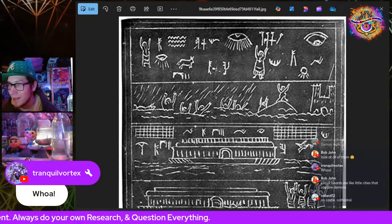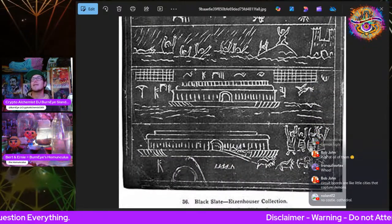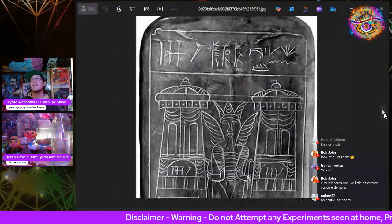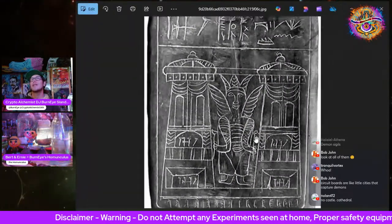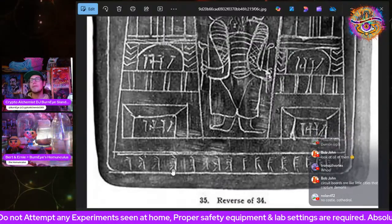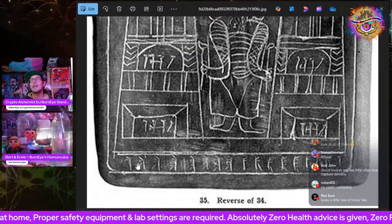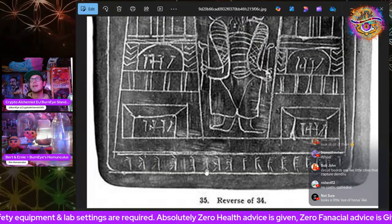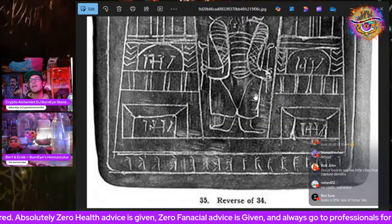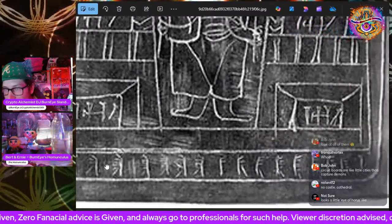Absolutely. So very interesting. And is that Noah's Ark with the animals and people coming off after this flood? Potentially. I don't know. Okay, so here again from the same collection. Look at this language. What is this language? Because that's cuneiform. This here, that's definitely cuneiform. But down here, what are we looking at?